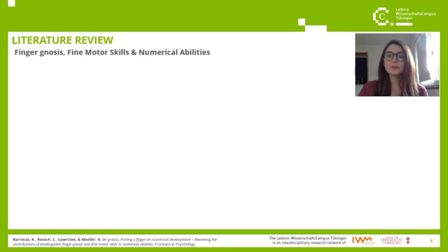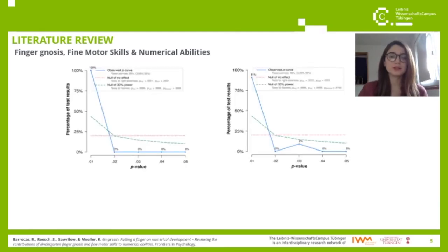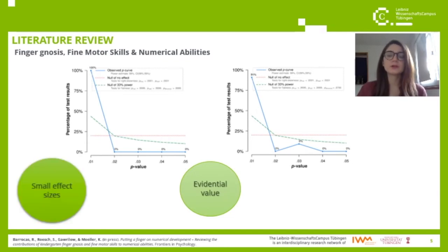In addition to that, by means of a P-curve analysis, we found that the findings reporting an association of finger gnosis and fine motor skills with numerical skills contain evidential value. That is, these findings are replicable and they do not reflect a false positive effect. However, this association may be less pronounced than previously thought. As I said before, the effect sizes of these studies were mostly small.